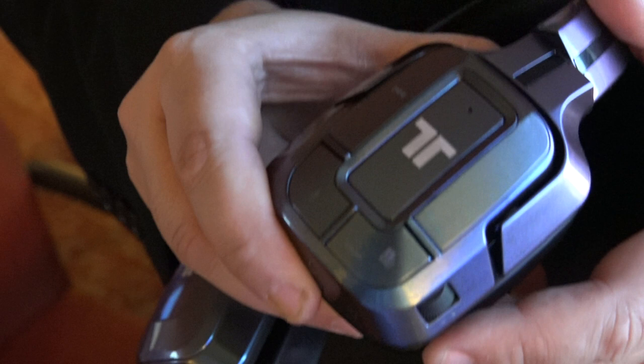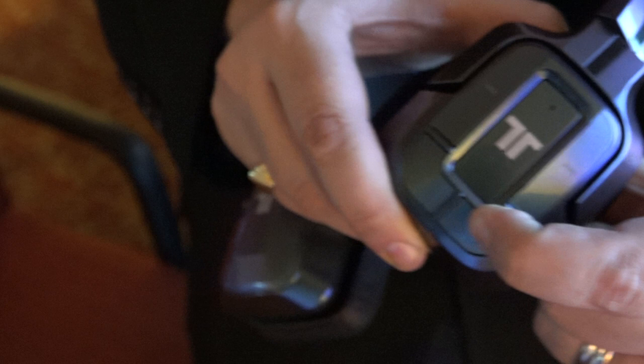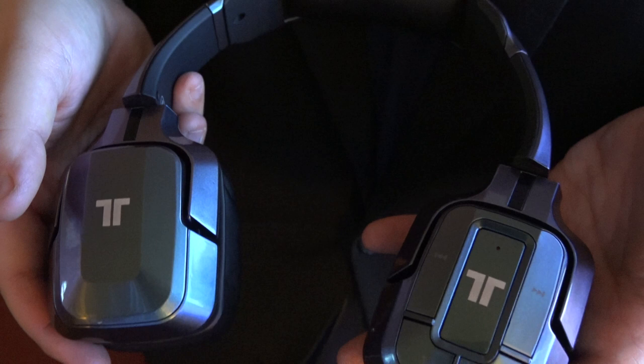So here we have bass boost. If you tap it once, you're going to get an increased bass. A lot of gamers prefer really heavy bass when they're playing FPSs. Tap it again to switch it off. But if you hold it down, you're going to activate AM3D surround sound. This is one of the few Bluetooth headphones on the market to include full surround sound.